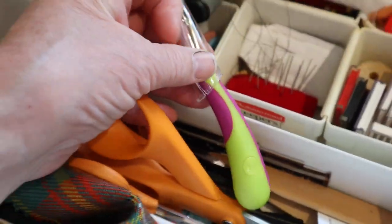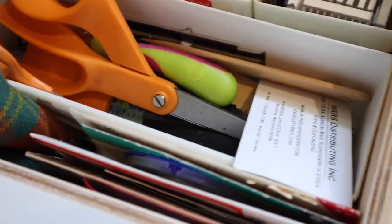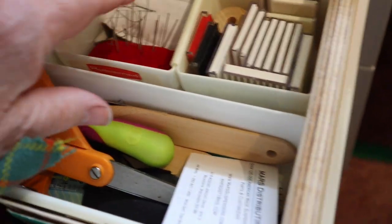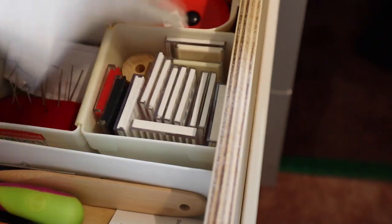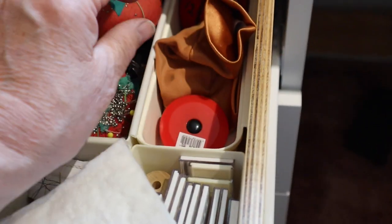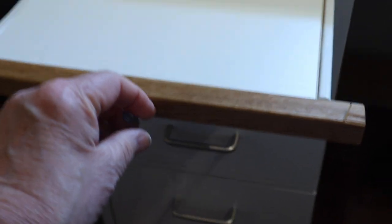Then the top drawer. Scissors, pointy wooden things. Seam ripper. A sample of a piece of tartan. One of my Inkle bands that she has used for an edging, I think, at one point. Some hand sewing needles, more needles for the machine, scissors, pin cushions. I don't know what those are. A measuring tape. There's the pull-out board. Oh, I've found the ironing pad. So there's that.